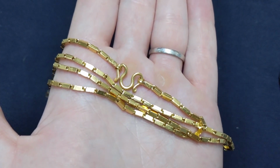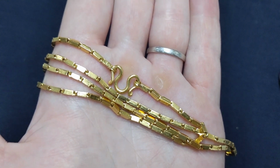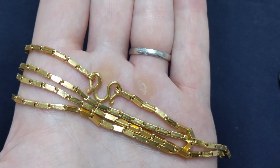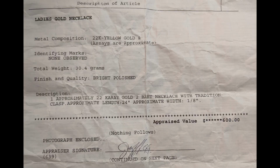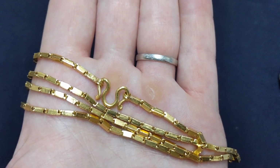One thing about gold baht jewelry is that it does not always have a mark indicating its composition. This necklace, for example, has no mark indicating gold or the fact that it's 22 karat. I do, however, have an old appraisal of the chain, which includes its weight and purity. If a mark is present, it will usually be on the clasp, so make sure that you check there first.